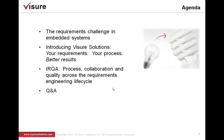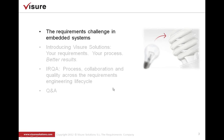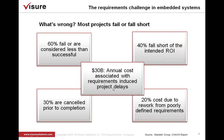So these are the topics we're going to cover today. First of all, we'll talk about the requirements challenge just briefly.